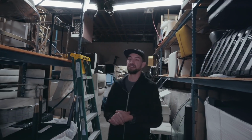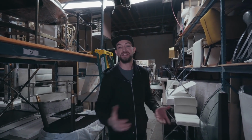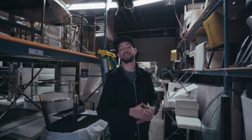As you can see, the warehouse is really full right now and we have a ton of furniture. One of the biggest things when it comes to staging is making sure that your furniture looks great. And if you don't have the right crew, it's not gonna last. Your furniture is gonna get damaged. Things are gonna get destroyed along the way.